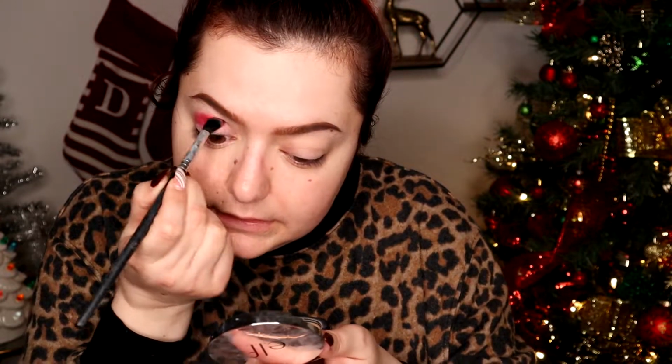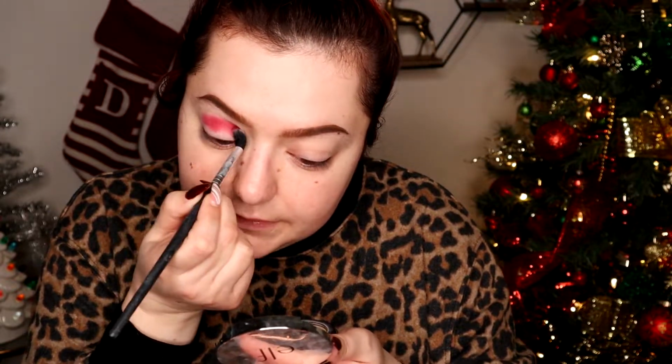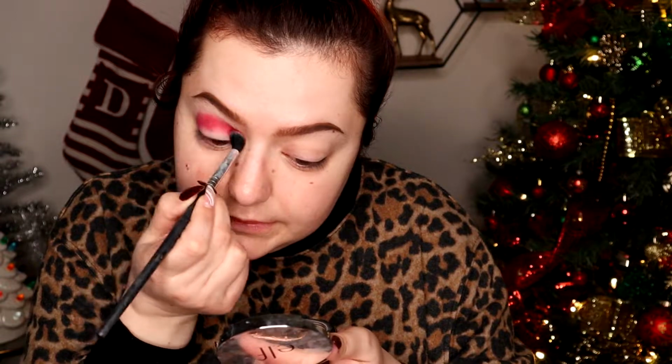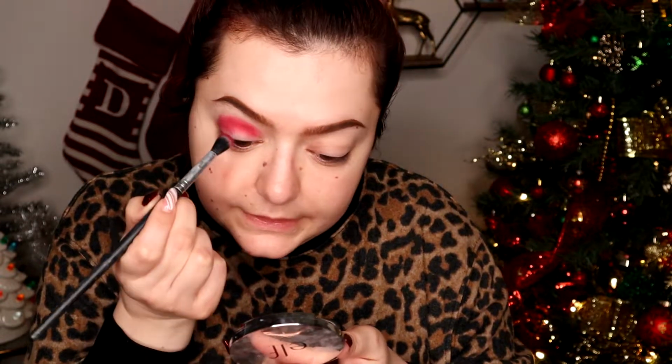So anyways, let's go ahead, and I already primed my eyes, got my eyes ready, so let's just go ahead and start. So I'm using kind of the medium shade right now. Then I'll go in with the darker shade that I'm going to use. I'm going to do a faux cut crease, my favorite thing ever to do.